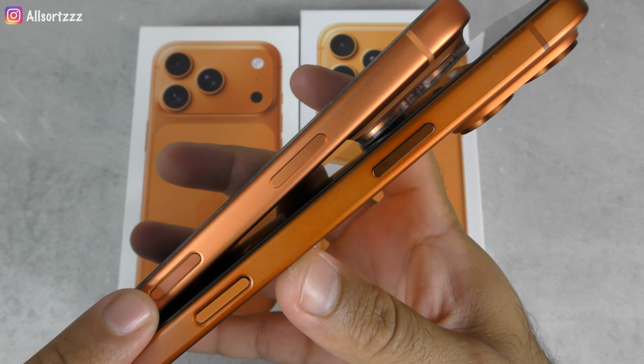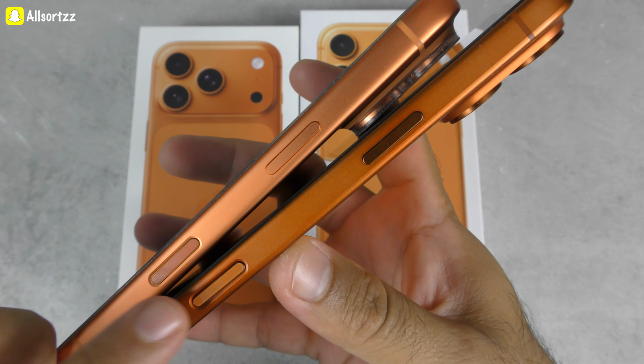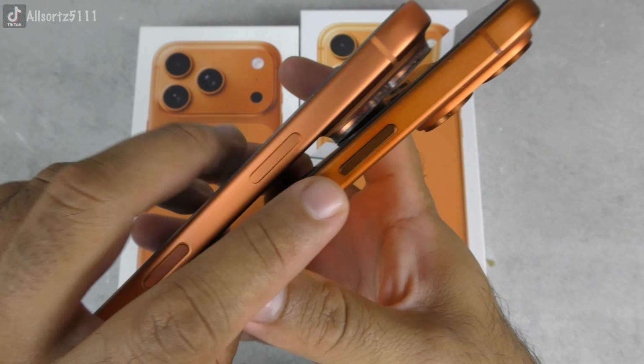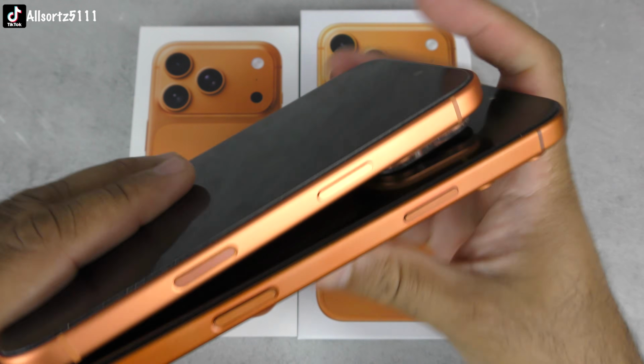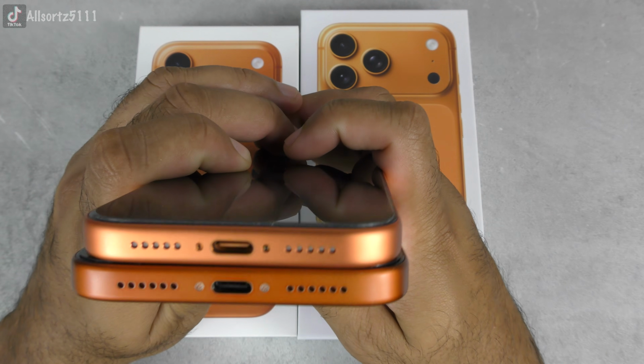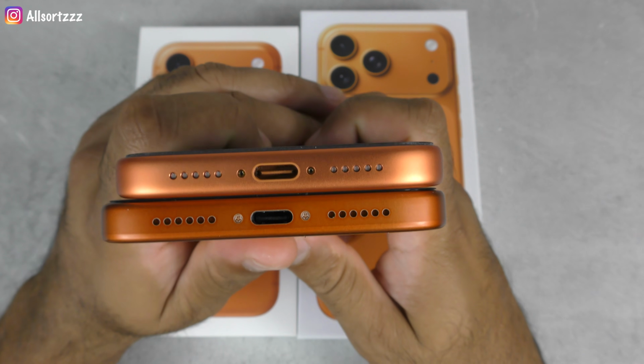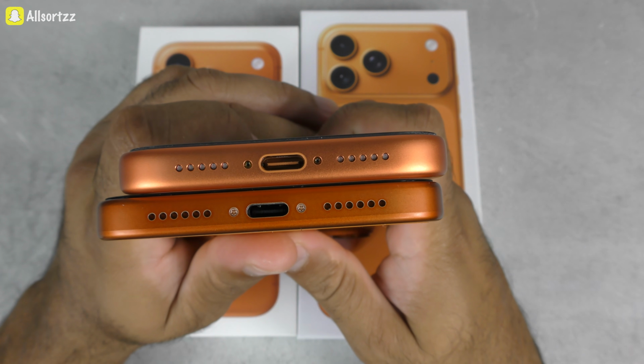Same again, it's a bit lighter on the original compared to the fake. So just looking at it, you won't actually be able to tell unless you see a really dark power button. Coming to the bottom of the smartphone, as you can see here, there are not many differences, but there is one thing you probably need to look at.